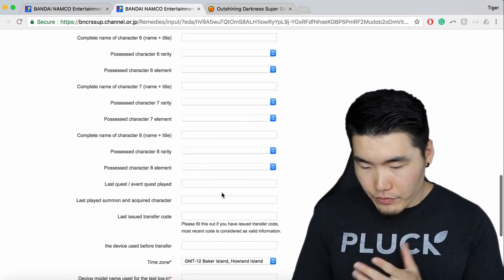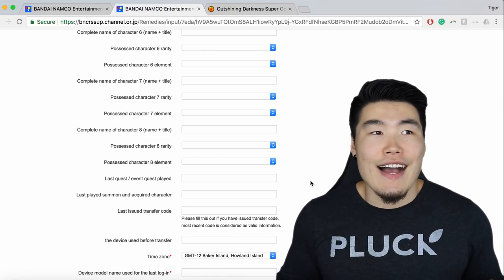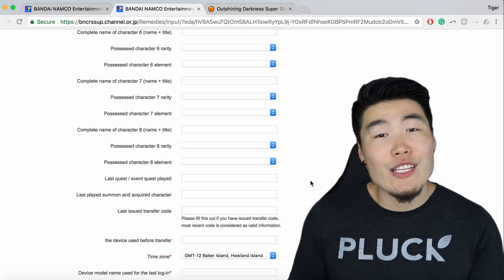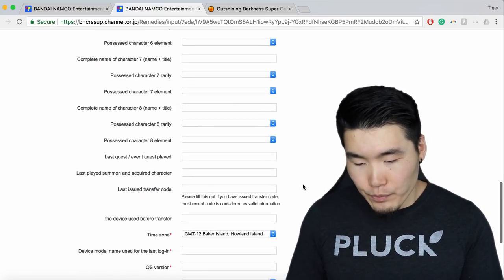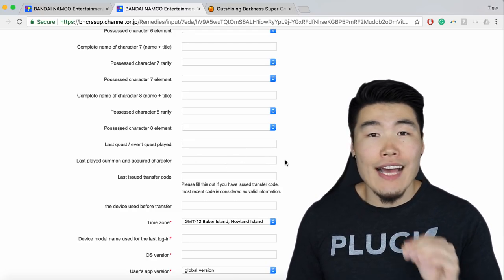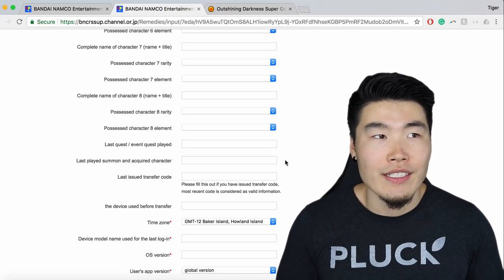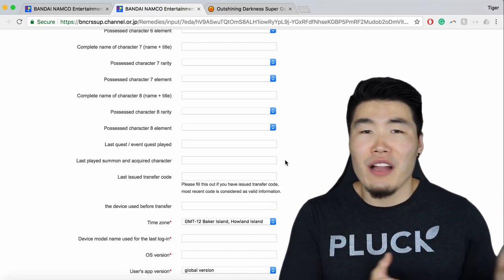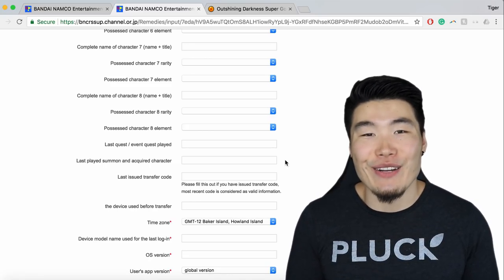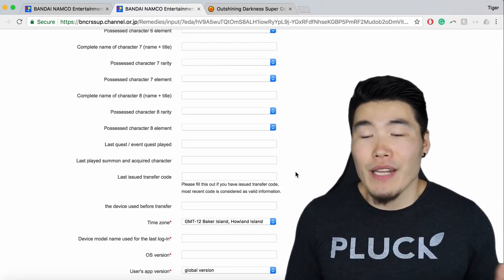So moving on to the next part, last quest played. Try your best to remember if it was maybe, I don't know, the Int potential orb stage or the AGL potential orb stage or maybe the Hercule statue stage, whatever it was, try your best to remember and put it there. Last played summon and acquired character. So if you can remember the last summon you did on that account, that would be the best case scenario. So let's say you were playing at a time when, you know, just for example, the LR Gohan featured banner was on and you did a single on it and you pulled an R nail. That would be the best case scenario, right? If you can remember all those details. So put that in there to your best ability. If not, then just skip it, I guess.